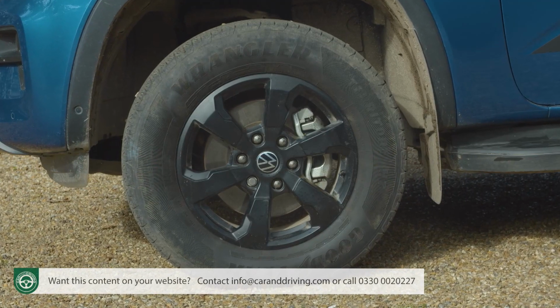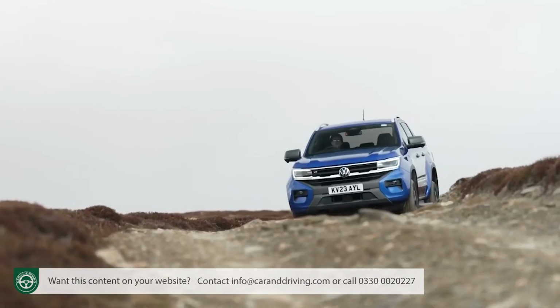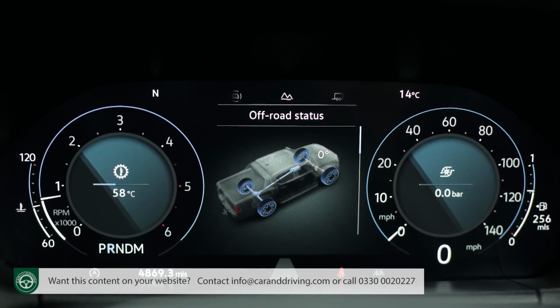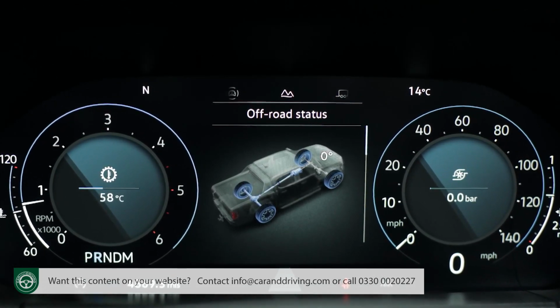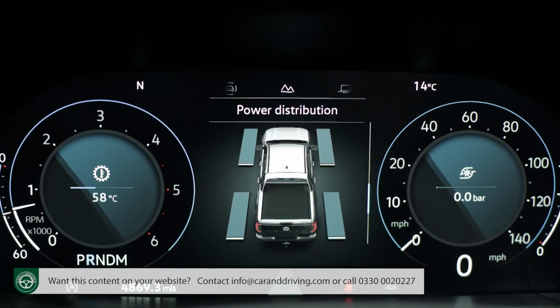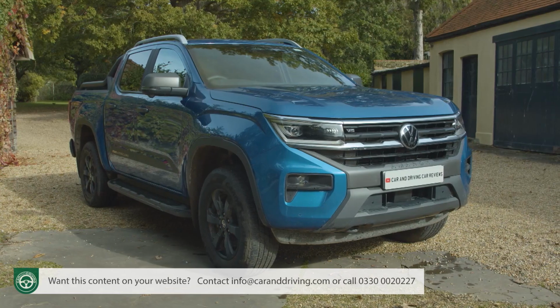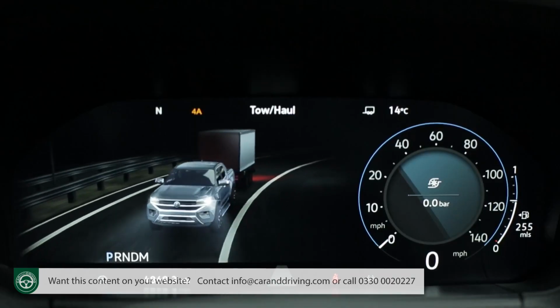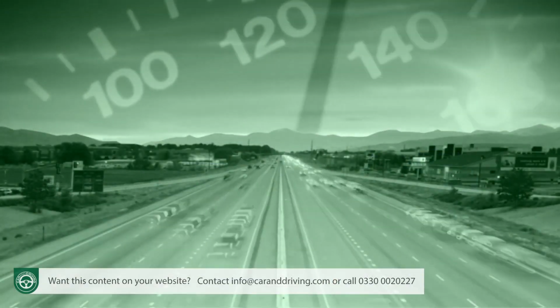These Wrangler tyres offer a good compromise between tarmac traction and off-road prowess, and there's a dedicated selectable off-road section for the centre of the instrument screen, which can show off-road status, pitch and roll, and the 4Motion system's power distribution. You can also select a towing status screen should you want to take advantage of this second generation model's improved 3,500 kilogram towing capacity.